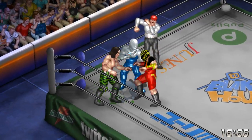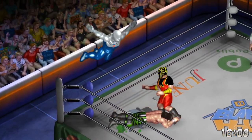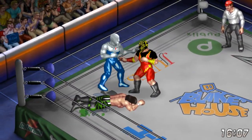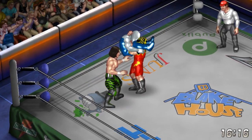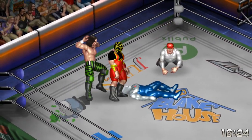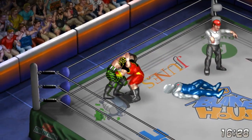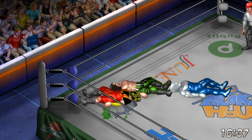Somehow, some way, the Cyborg getting a shoulder off the mat, and this punishment will continue. Big body press from Pepsi Man, but hold on. Looks like he might be going on another excursion as Pepsi Man is caught in the time warp. And Princler now in dire straits.